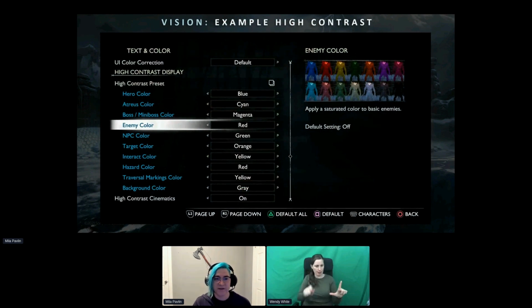So we're going to look at some examples of high contrast mode, which is very important for the vision community. To increase contrast against the background, we offered this contrast mode that would color things like enemies, friends, loot, interactables like doors to make them pop out. We also let players turn the background to a monotone gray to allow everything to stand out better.